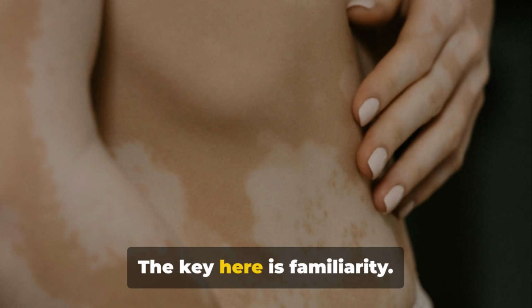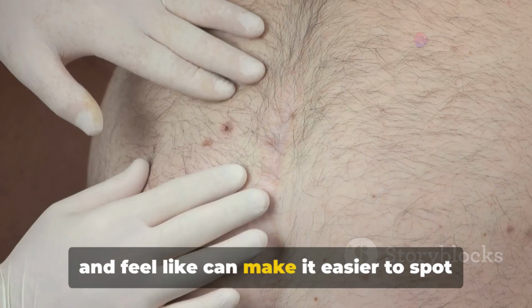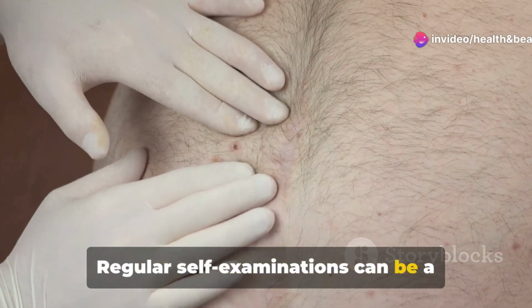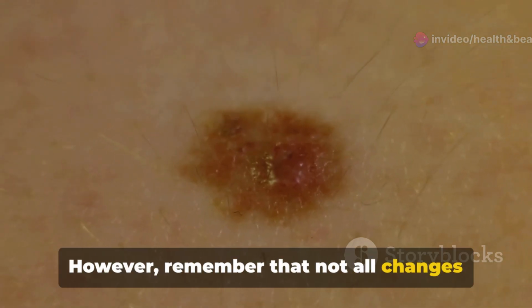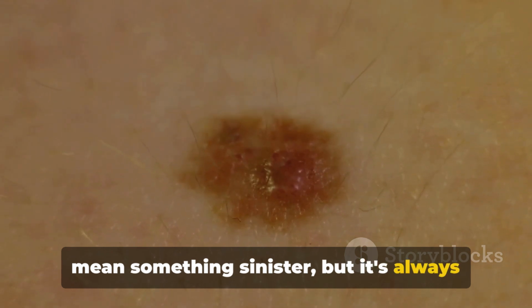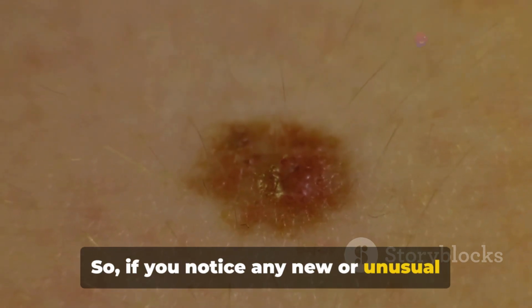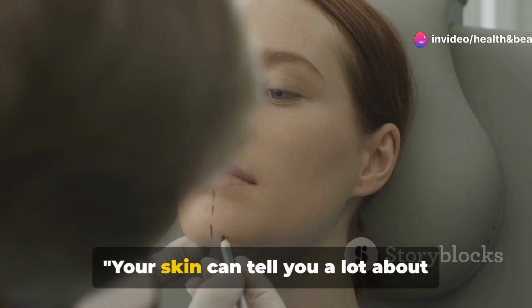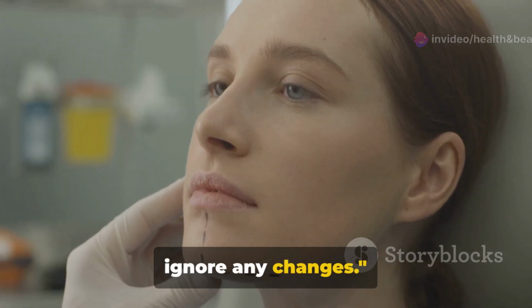The key here is familiarity. Knowing what your breasts normally look and feel like can make it easier to spot these changes. Regular self-examinations can be a helpful tool in this. However, remember that not all changes mean something sinister, but it's always better to be safe than sorry. So if you notice any new or unusual changes, it's important to seek medical advice promptly. Your skin can tell you a lot about what's going on inside your body, so don't ignore any changes.